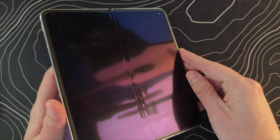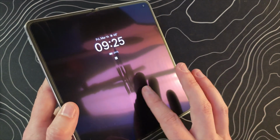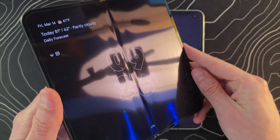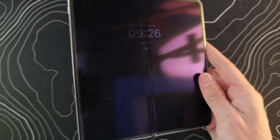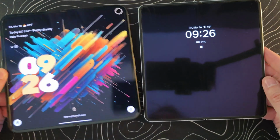That is my broken-in crease, okay? Like, look how narrow that is. And then you can't obviously feel it, but it is also very, very shallow. We'll do the same thing here with my Pixel 9 Pro Fold. And don't get me wrong, I'm not super bothered by this whole crease situation. But you have to admit that what they've done here is impressive. It is so hard to see.